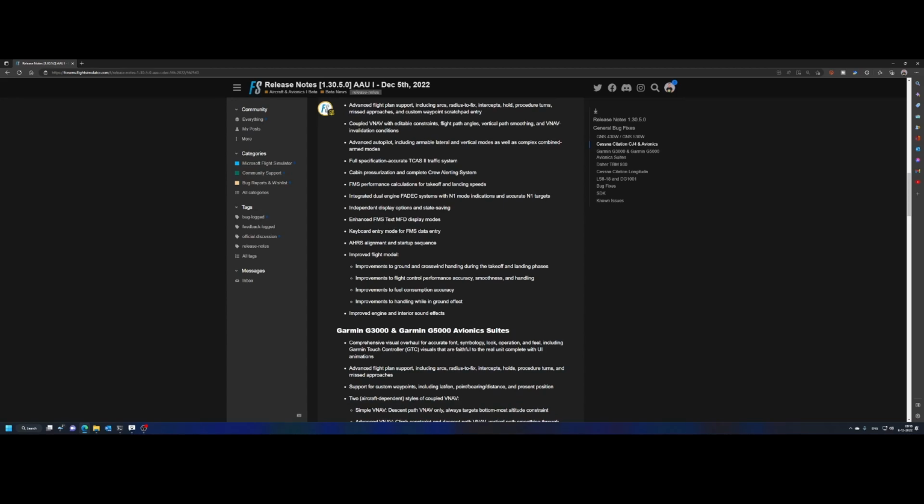Then there's the enhanced FMS text MFD display mode, right? The text was not always clear, that's been fixed. And also the keyboard entry for the FMS data entry, which means that you can program your flight with your keyboard by using your keyboard to add the navigation beacons. Then there's the Alpha Hotel Romeo Sierra alignment and startup sequence. That's probably, okay, the starting process of the aircraft. That has now been aligned and changed.